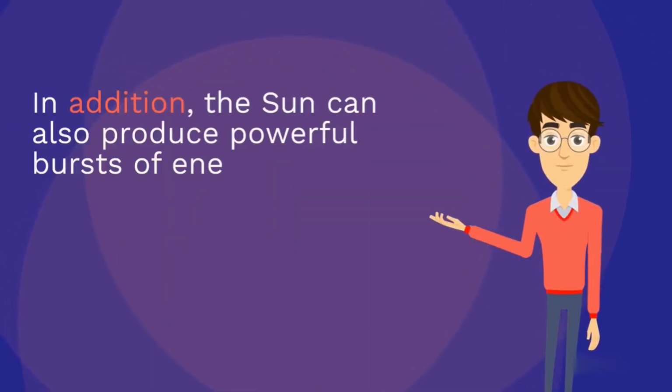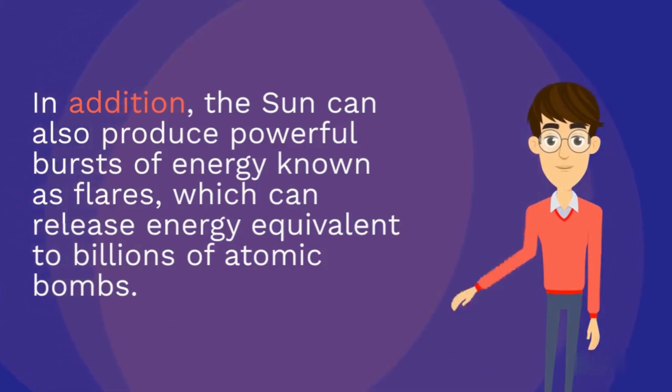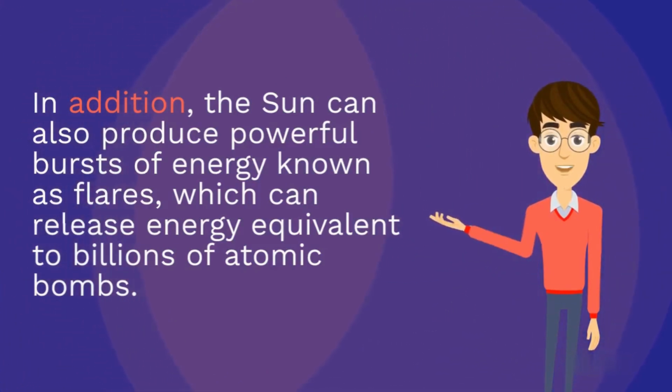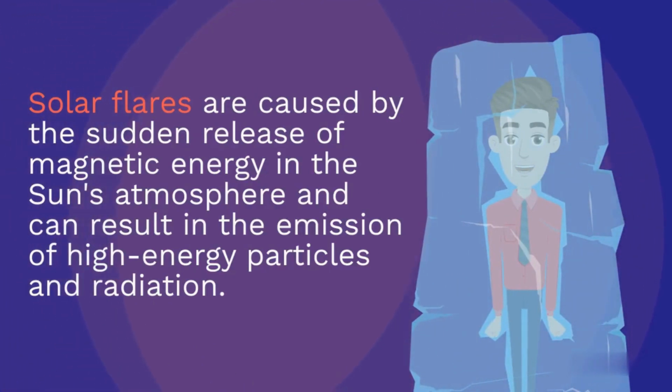In addition, the Sun can also produce powerful bursts of energy known as flares, which can release energy equivalent to billions of atomic bombs. Solar flares are caused by the sudden release of magnetic energy in the Sun's atmosphere and can result in the emission of high-energy particles and radiation.